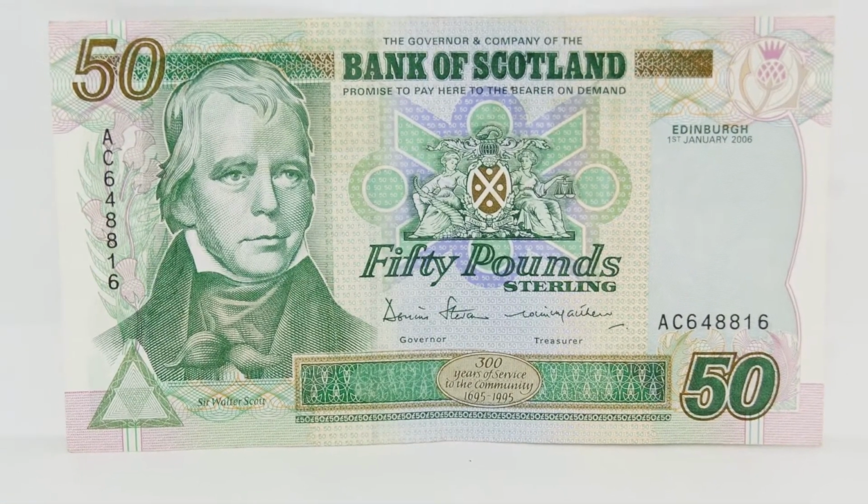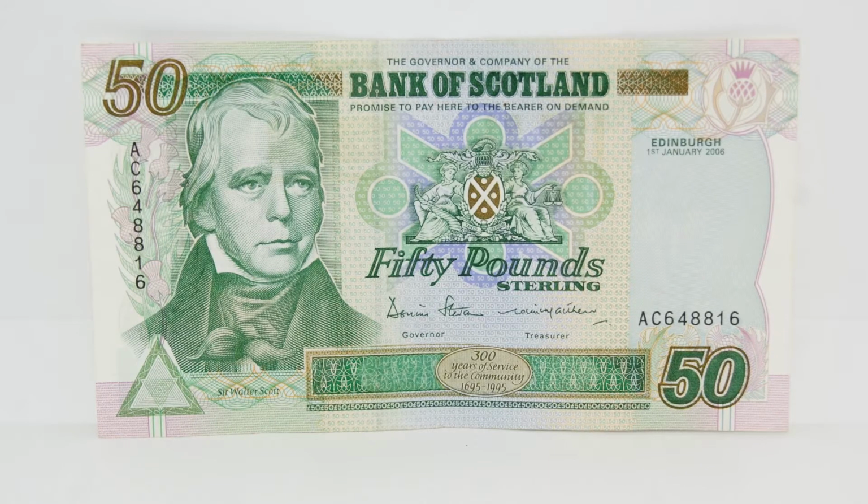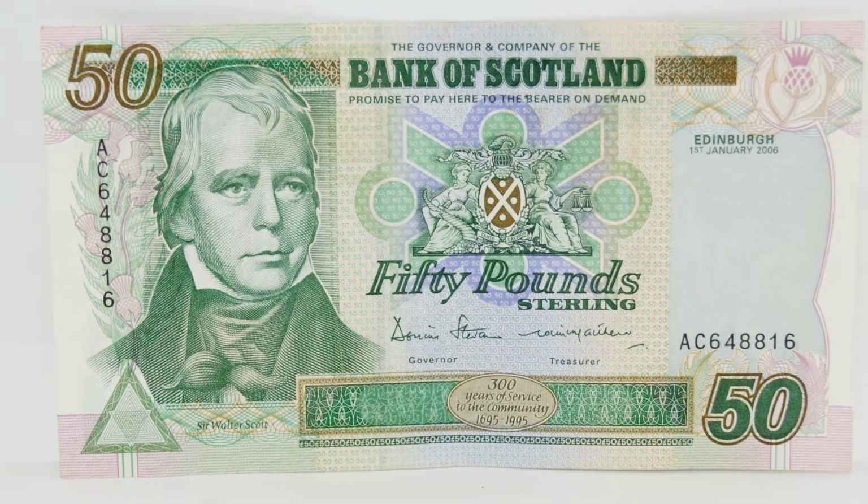Today we're having a look at a Bank of Scotland £50 from 2006. This note formed part of the Tercentenary series of notes released by Bank of Scotland from 1995 through to 2007. This note was engraved by Thomas de la Rue and was released on the 2nd of May 1995.